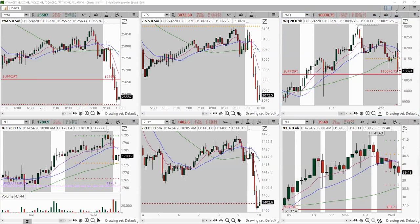And as far as bonds go, bonds are interesting to me right now. Very slow start to bonds. But of course, they do move kind of slow.